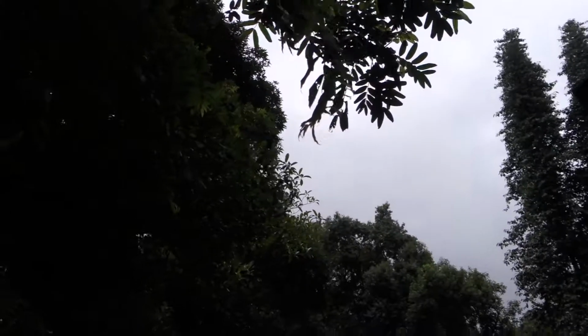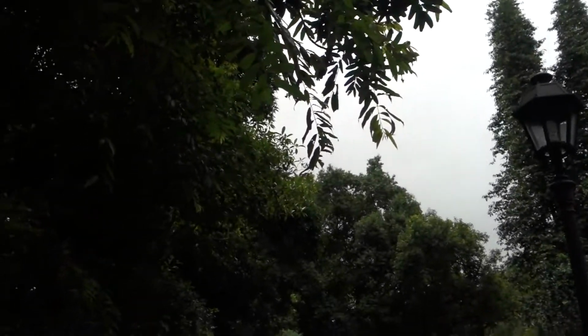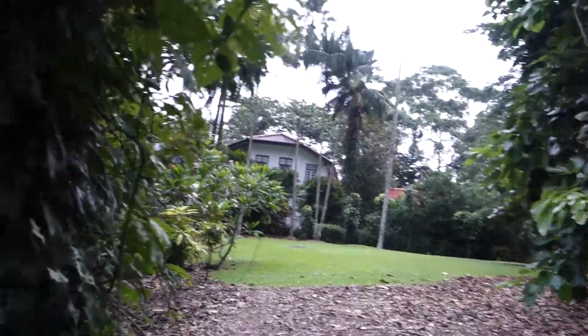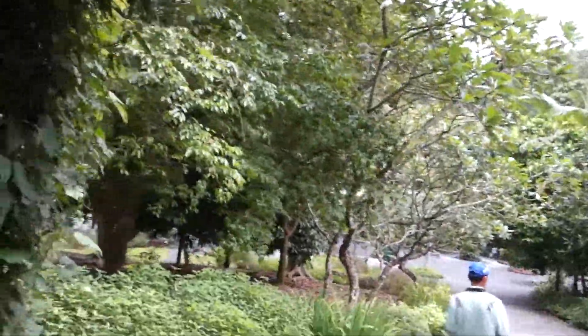So I'm here inside the Singapore Botanic Gardens, which is a UNESCO World Heritage Site. This place is massive. The rain has begun. But luckily, I made it to the visitor center where I could rest for a bit and let the storm pass through.